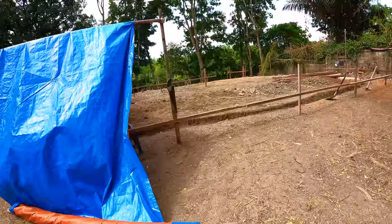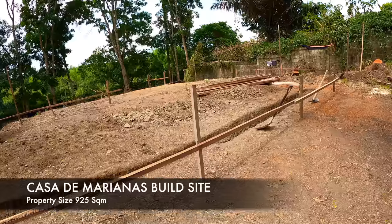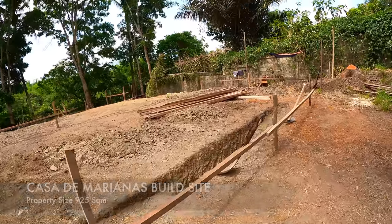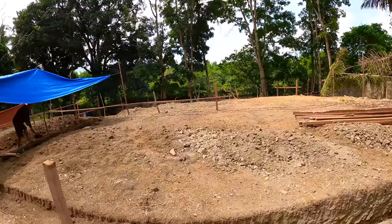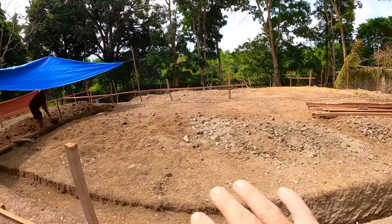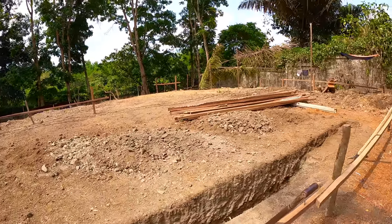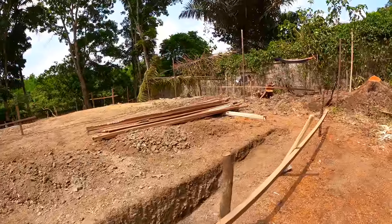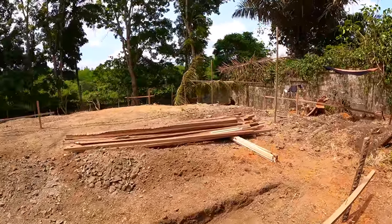Now, this is sort of a quiet groundbreaking. It's going on here today. Sometimes there is a ceremonial event where they'll come out and drop some lucky coins or something like that in a time capsule down inside the ground. But here, it's just very quiet, which is one of the pros of this property, because of its location here in the very corner.